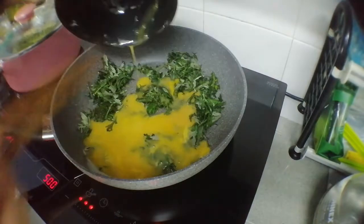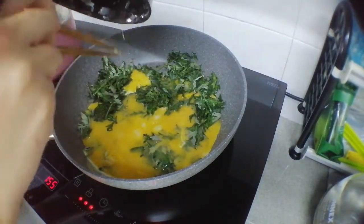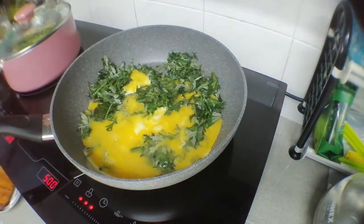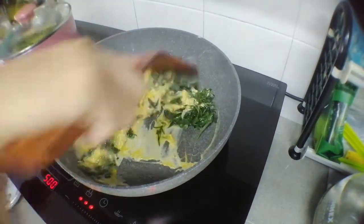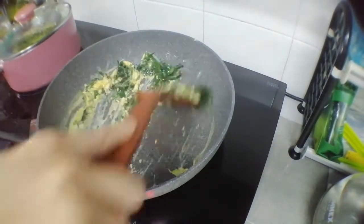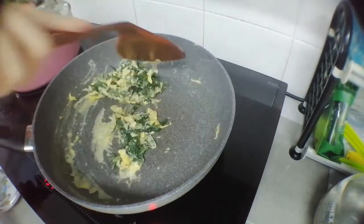Two eggs beaten with a splash of light soy sauce. Give it a good scramble and then let it sit to get some color and make sure it cooks through. I'm going for a hard scramble here. Serve it over a bowl of rice and we've got a balanced meal right there.